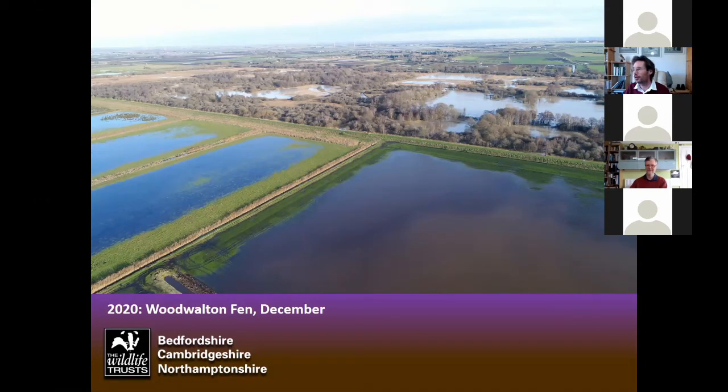Many years ago, to help preserve Woodwalton Fen, it was organised so that in times of exceptional flood, the water would overtop to create a reservoir against flooding in the surrounding farmland. But as you'd appreciate, because of climate change, our weather is becoming more and more extreme, and these flood events are happening more and more.